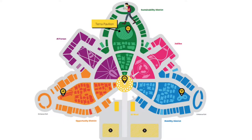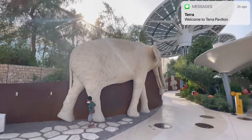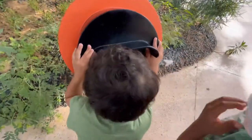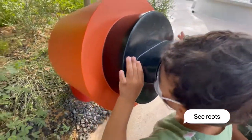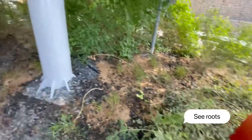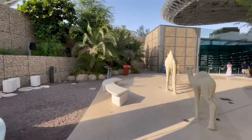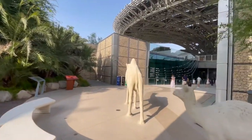Once we're done with Brazil, we headed to Terra Pavilion, where we found the real-life solution to real-world problems. As you can see, the kids are here looking at the roots, and heading to the other machine to look at the roots itself. So you're going to wander through forest roots inside.